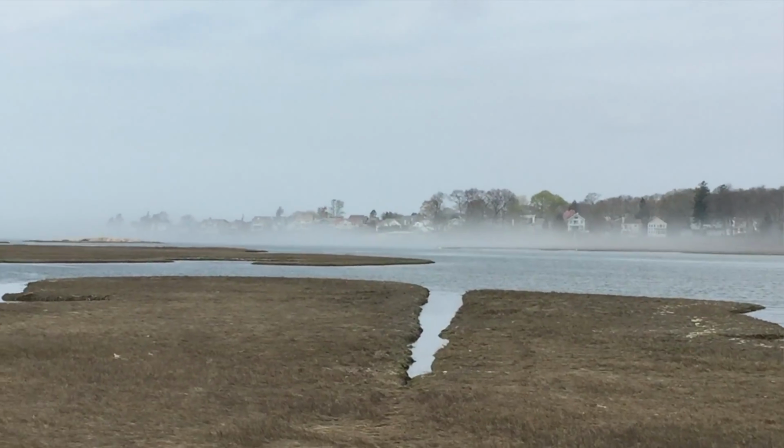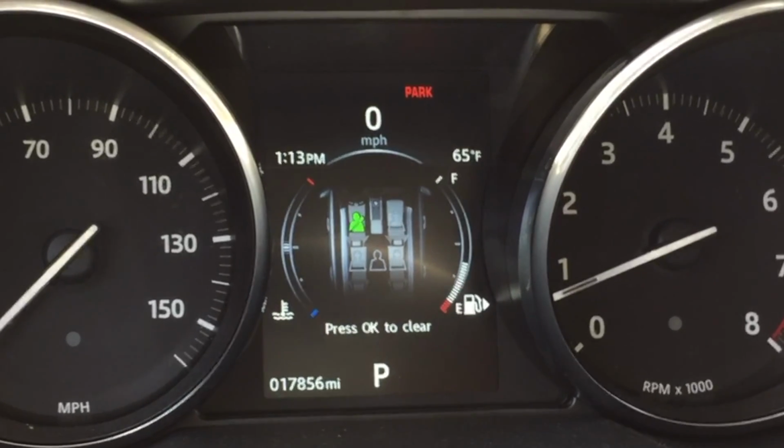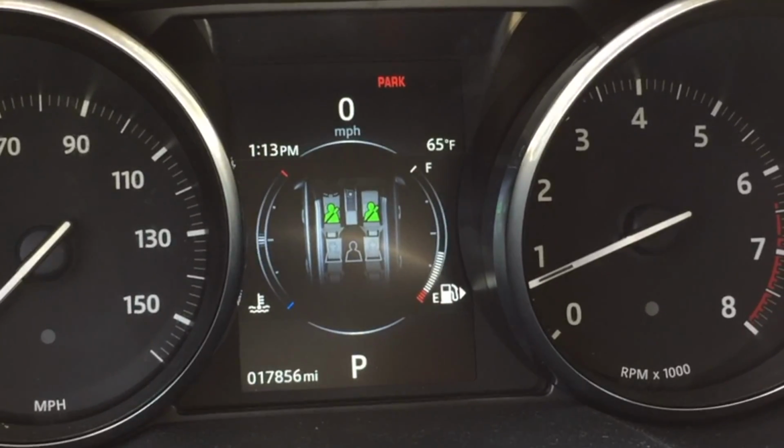I find the seats to be very comfortable, and it provides a lot of variations to provide optimum seating positions, but I know that some people have complained that they're not necessarily the best seats. One of the little interesting features that the moms and dads may appreciate is a small display between the speedometer and tachometer showing who is in their seats and if their seatbelt is fastened.